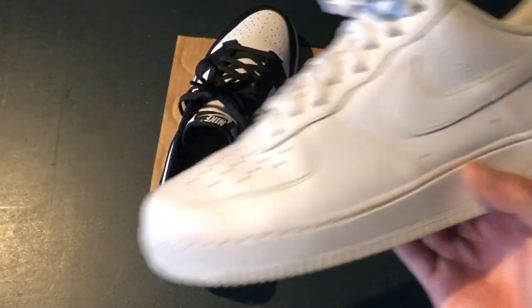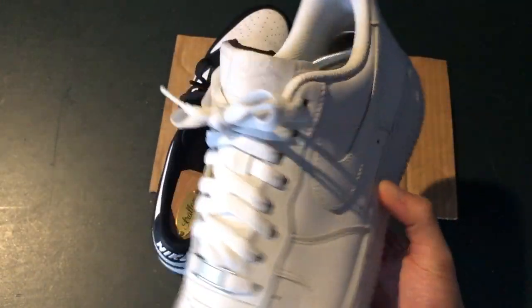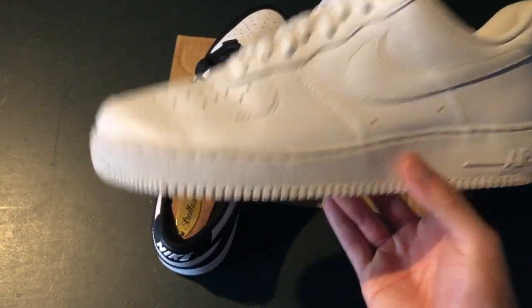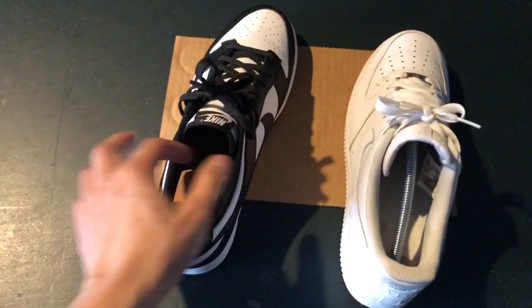But for me, Air Force One, baby. You cannot go wrong with this thing. So much culture behind this. So much history. Celebrities wear this. You know what? Celebrities also wear the Dunk too.